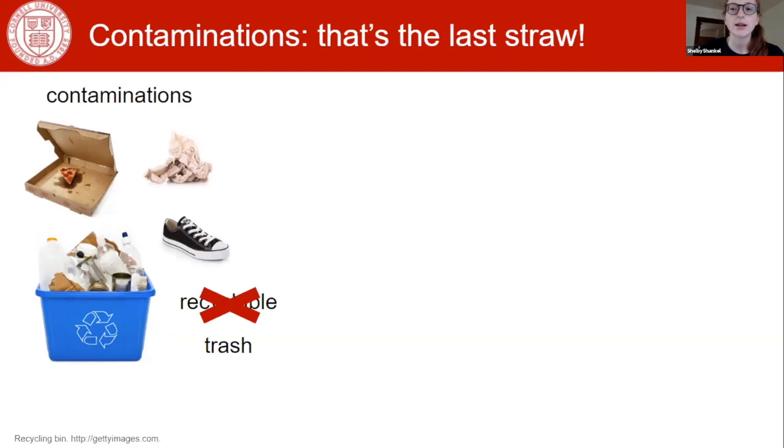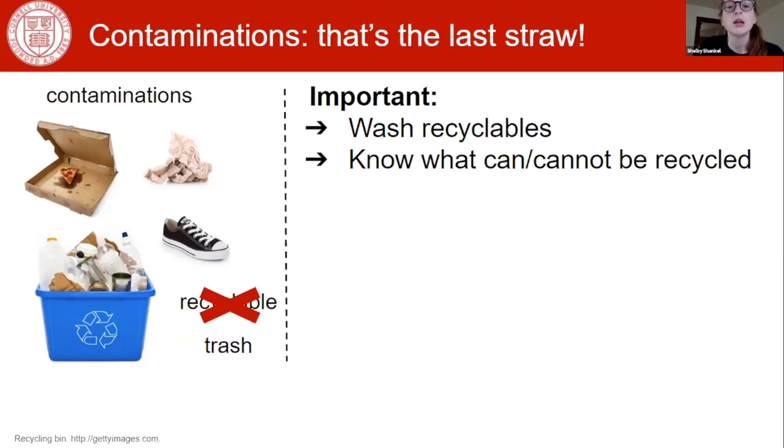Because at the recycling facility, it's much easier to just throw the whole thing out than to try to sort the contaminations from the good recyclables. So sadly, all those good things that could have been recycled are probably going to end up in a landfill now. So it's important to wash your recyclables because food is considered a contamination, but it's also good to know what can and can't be recycled.